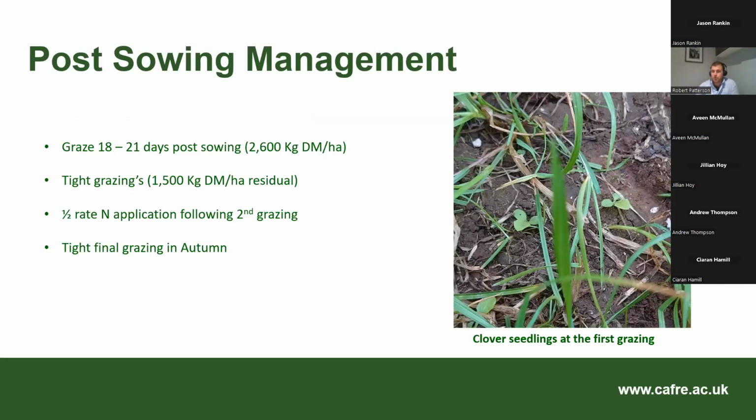In terms of post-sown management, we felt that was probably the most important part of the procedure. So looking after these swards throughout the rest of the season was critical. We aim to graze these swards every 18 to 21 days after they have been grazed. And what this meant was grazing these swards at lower pre-grazing cover. So we were aiming for 2400 to 2600.